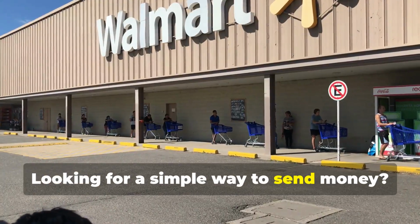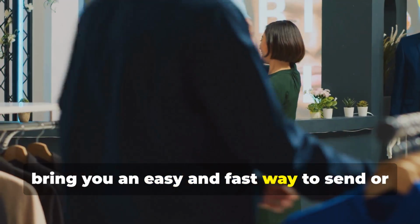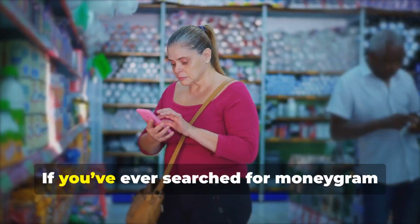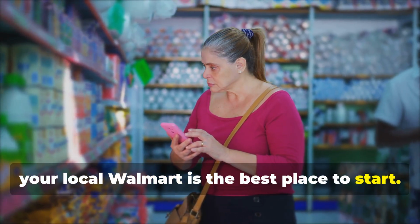Looking for a simple way to send money? MoneyGram inside Walmart is your answer. MoneyGram and Walmart have partnered to bring you an easy and fast way to send or receive money across the United States and internationally. If you've ever searched for MoneyGram near me or MoneyGrams near me, chances are your local Walmart is the best place to start.